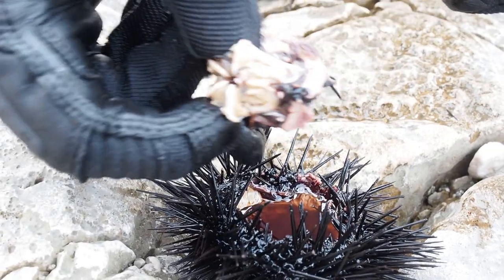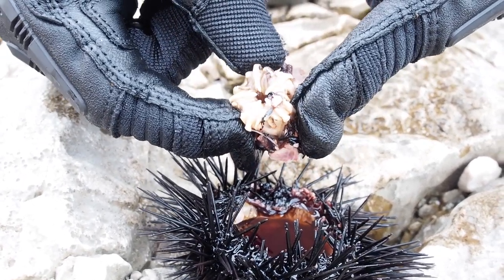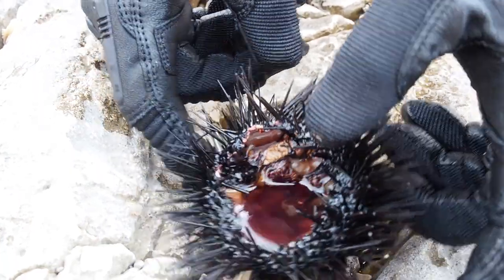This part here, you can't eat. It looks like some kind of animal part from an alien. Really strange. And now I have to wash out the guts.